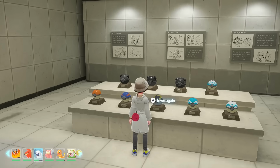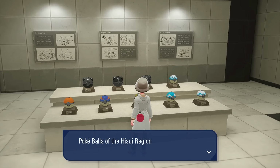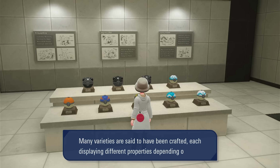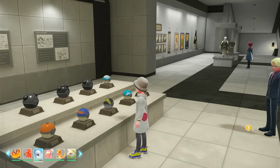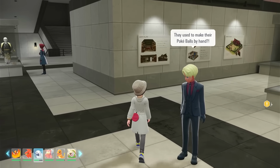But it doesn't end there. We have every single Pokeball of the Hisui region, which is, I mean, dude, this is just so cool. Again, people of the time had to craft their own Pokeballs using apricorns and mineral tumblestones. Many varieties are said to have been crafted. So again, all the different Pokeballs that you could have are all right here too, which again, is just so freaking cool, man. It's just epic to see.